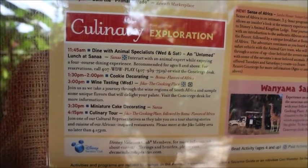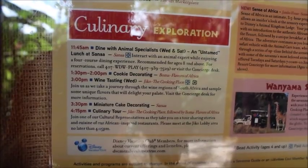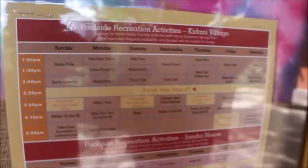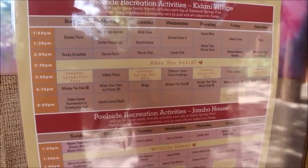Then they have this culinary exploration where you can dine with animal specialists on Wednesday and Saturday. They have cookie decorating, wine tasting, and a culinary tour. And then again, this is that same recreation calendar that I showed you that's posted on the pool.